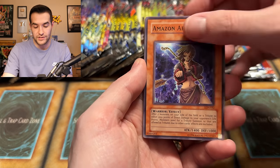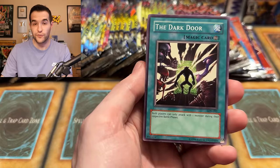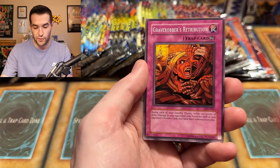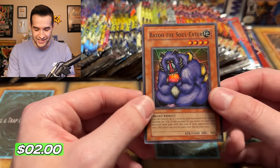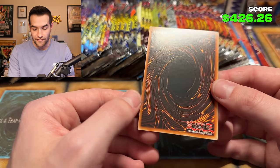Worm Drake. We have Amazon Archer, Supply, Blind Destruction. That is a Ruxin special. Is that a first of the video? Wow. Dark Door, Dream Sprite. I guess I'm killing it. Earthbound Spirit. We have Grave Robber's Retribution and Bazoo the Soul Eater. Getting us back on track. Super rare from LOB. You love to see that.